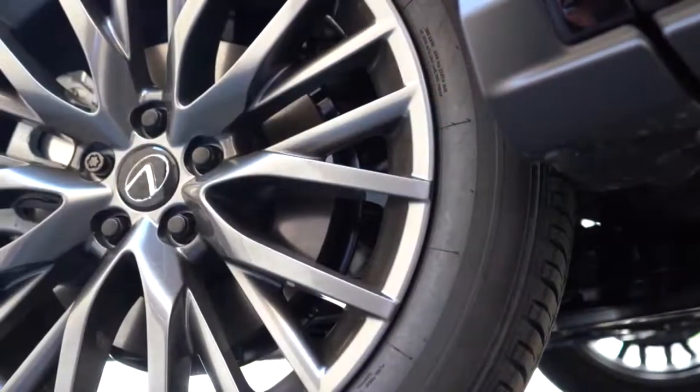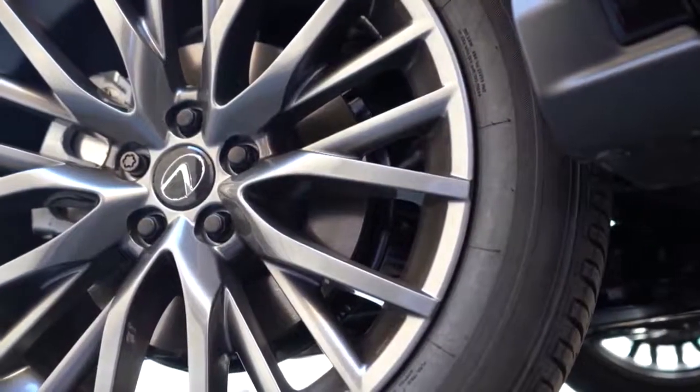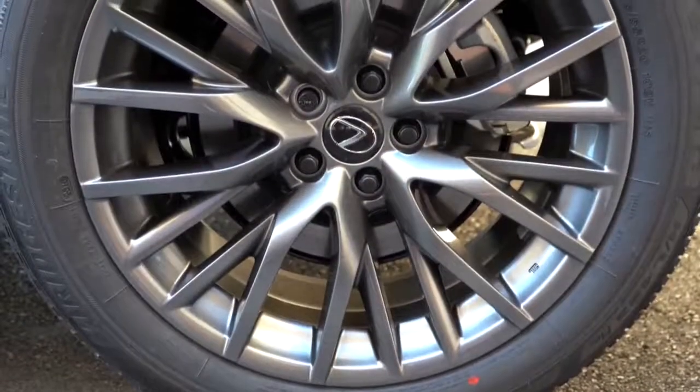Anywho, to go along with that acceleration, as always, braking is equally important. Up front, you will find 12.9-inch ventilated front discs. In the back, 13.3-inch solid rear discs.